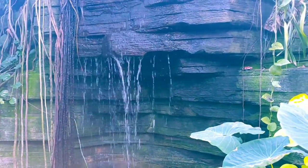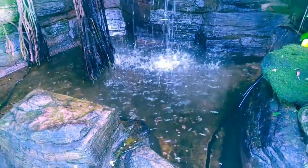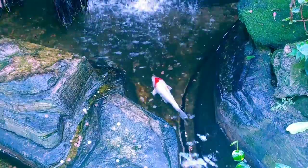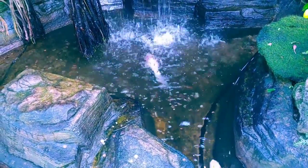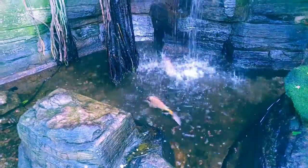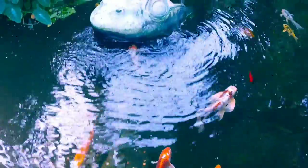It's beautiful to see. I love this plant. There's this waterfall. Oh yeah, it's gorgeous. Got a nice, beautiful fish down there too. There's another one. A big koi fish. Yeah, a big koi fish. And they got plenty over on this side too. She's so beautiful.